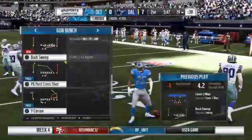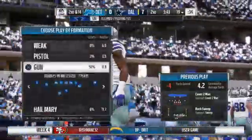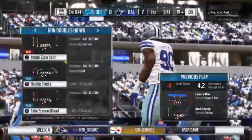And he will lose yardage on the play. Back at his own 19-yard line. It's a loss of 4 there, bringing up second down.